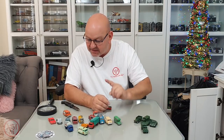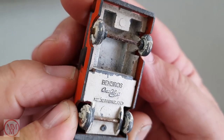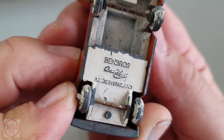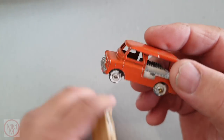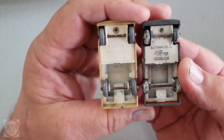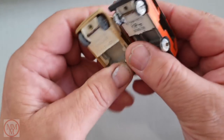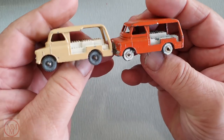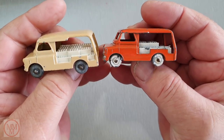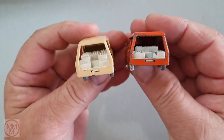Anyway, where's that one here? This is the one where he said it's not a Matchbox. It's a Ben Brothers. Well, have a look at that. Compare it to this one here. And you can see what he says is right. They're almost exactly the same. This one here has even got crimped axles. And it is a real dead set copy of this Matchbox version. It's quite uncanny to look at them side by side like that.